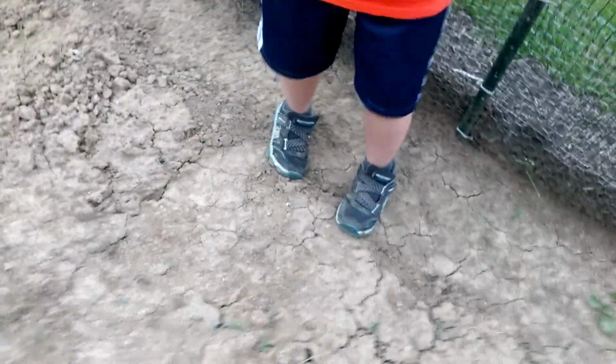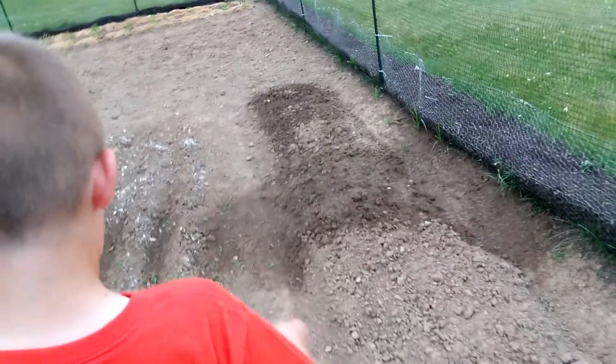Needs to be watered. Yeah, look at the top. Hey, there's stuff planted in there, bud. We just sprinkled it in. So there could be thousands of carrots.